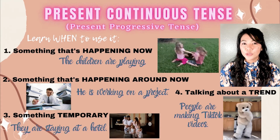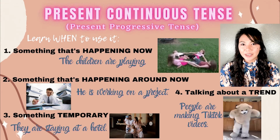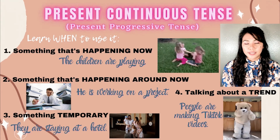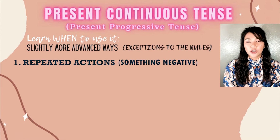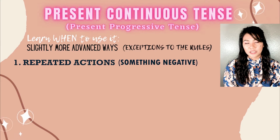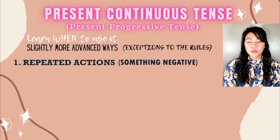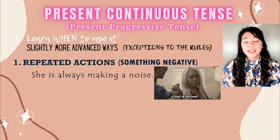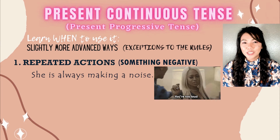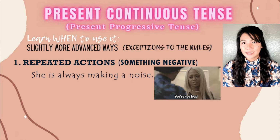However, there are two slightly more advanced ways in which we can also use this tense. Remember that these are rules exceptions, so let's look at what they are. The first one is to talk about some kind of repeated action, but it's usually something negative. So we can use it if you want to complain about something. For example, if you say, she's always making a noise, it's a negative remark, right? So we can use always in this context with present continuous tense.